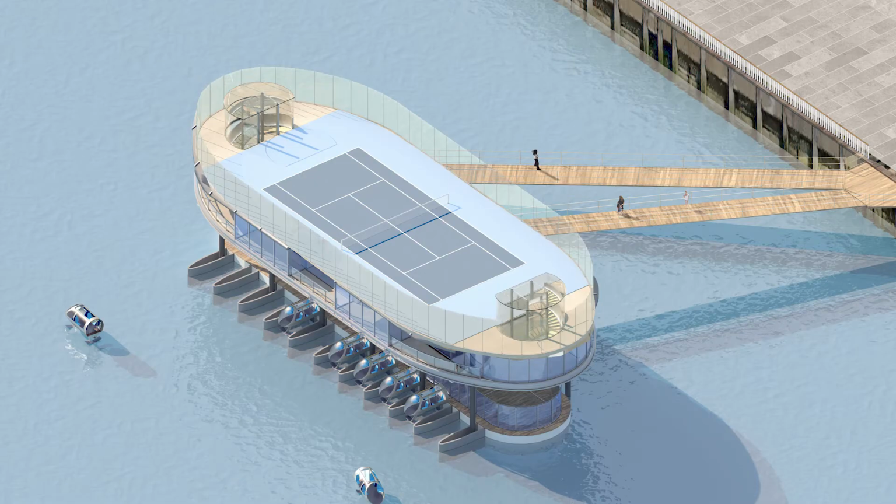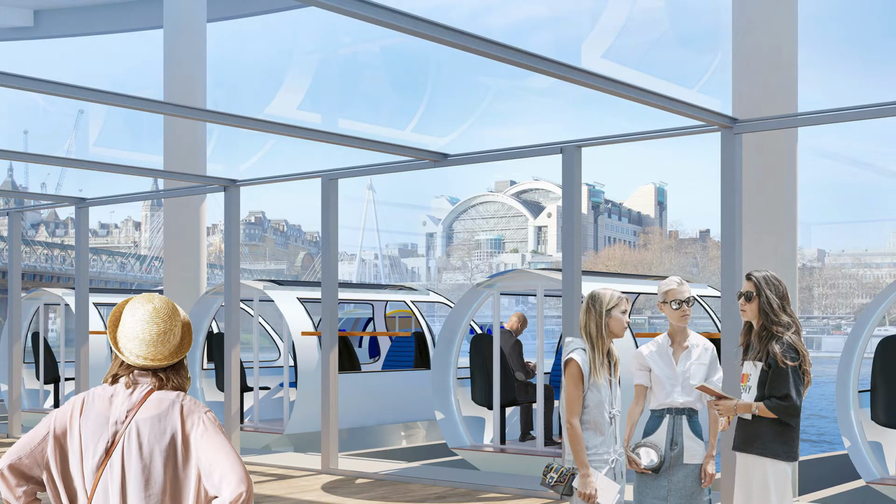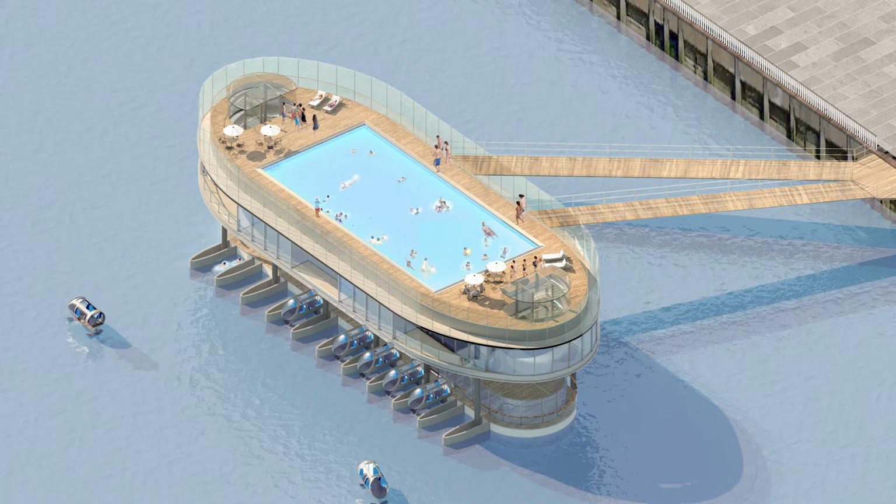It's a very wide river, so you've got plenty of space there to exploit. So the idea is the jetties would sit on piles, which would be anchored into the riverbed. And then the launching jetty would float up and down with the tide. But above that, you've got an opportunity to develop something. In sensitive areas, it might be something single story, it might be a restaurant, a club, a swimming pool, tennis court, leisure facility.